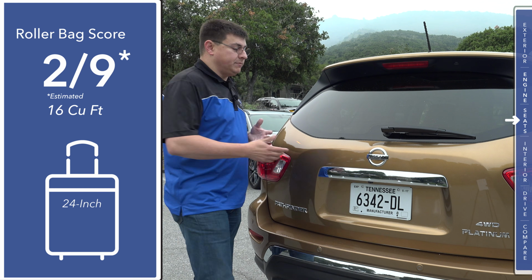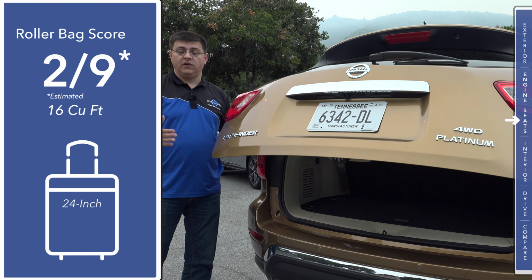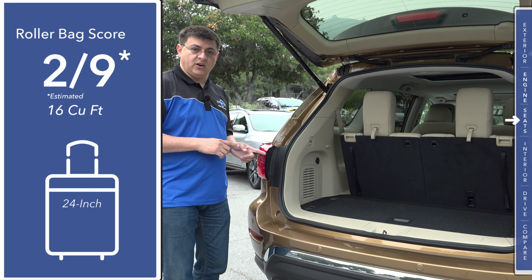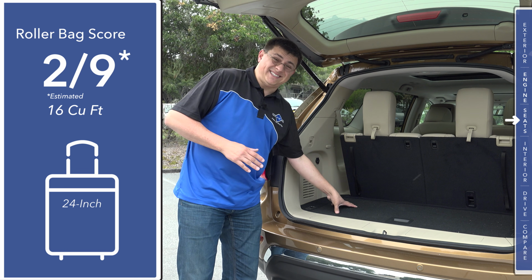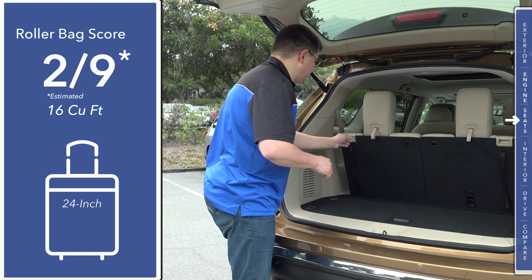One of the big reasons to buy a crossover over a traditional body-on-frame SUV is the overall packaging efficiency of the vehicle. It's really obvious when you take a look at this cargo area. Even though the Pathfinder is shorter than something like a Nissan Armada or Chevy's Tahoe, we actually have about the same kind of cargo room in the back, just about 16 cubic feet behind these third-row seats.